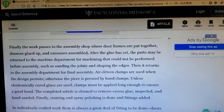Finally, the work passes to the assembly shop where door frames are put together, drawers glued, and carcasses are assembled. After the glue has set, the parts may be returned to the machine department for work that couldn't be performed before assembly, such as sanding the joints and shaping the edges. Then it is returned to the assembly department for final assembly.